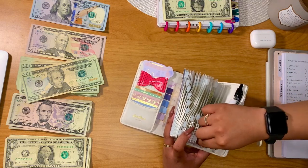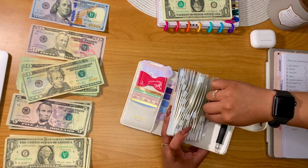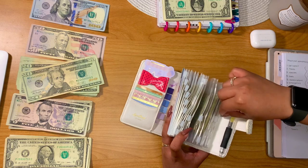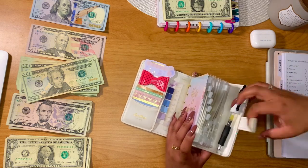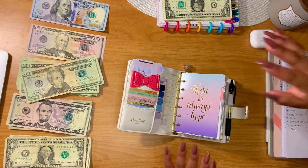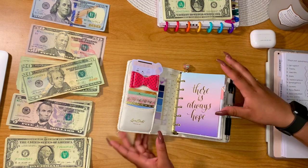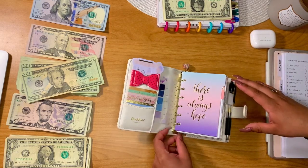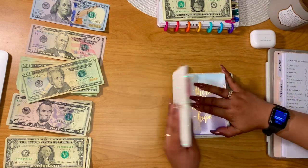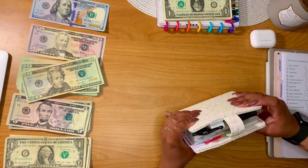So I definitely do plan on buying bigger little envelopes, and not only bigger ones, but ones where my bills fit flat. I'm also probably just gonna buy another binder, like have 2 binders, because yeah, this is super chunky. I mean, it's cute. Hopefully it'll close. It's probably not gonna close, you guys. How embarrassing.